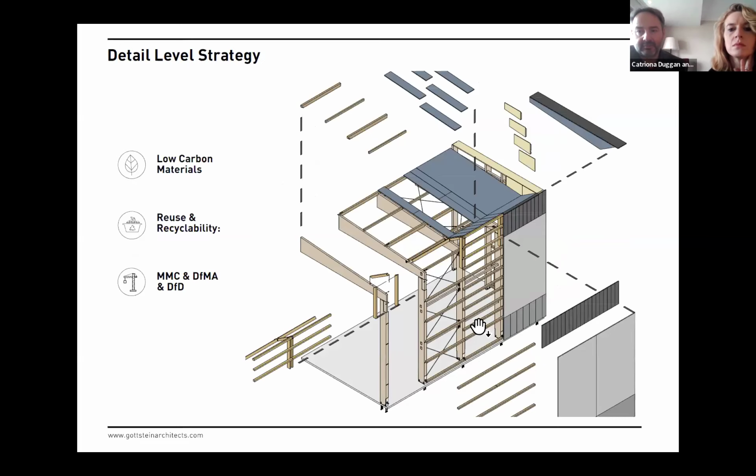Then at detail level, we looked at what low carbon materials we could use in the construction of these buildings, how that would promote reuse and recyclability, and how we would incorporate MMC or DFMA or DFD into our design process, all with a view to reducing the overall environmental impact of the development.